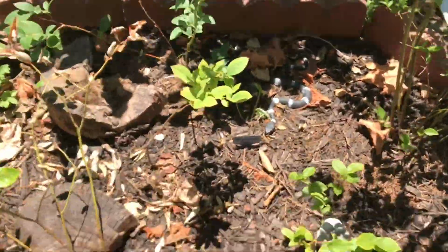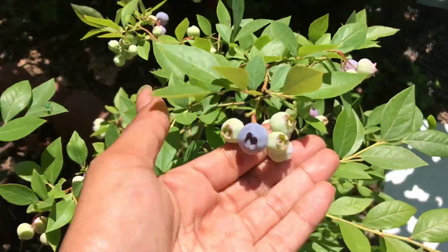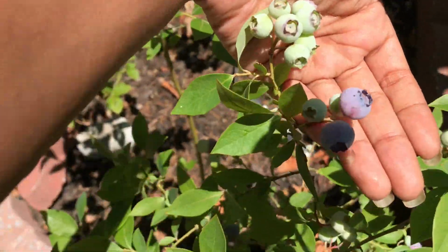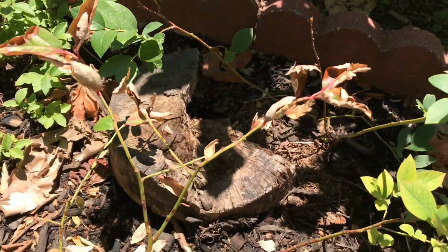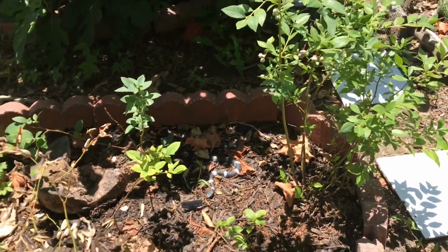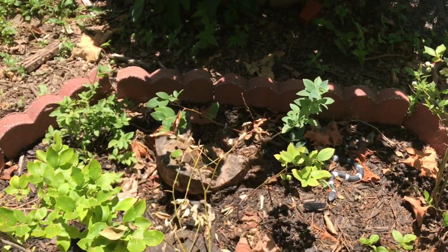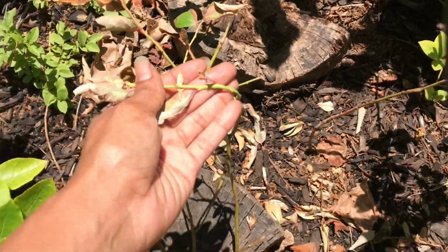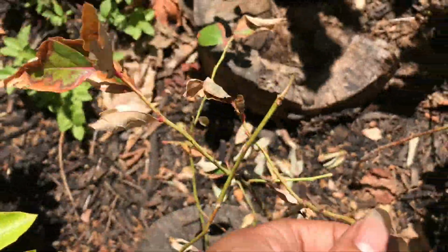We're at the blueberry patch, guys. This is the blueberry patch. They're finally starting to turn. They look so pretty. They look gorgeous. But one of my blueberry bushes, I don't know what happened to it. Everything else is looking pretty okay. See, that one is good, this one is fine, that one is okay, so is that one, the one back there. But this one, I don't know what happened. I don't know. And when you look, it's green inside, so it's not dead.